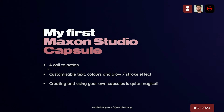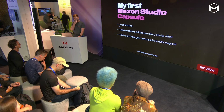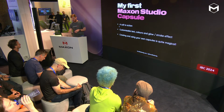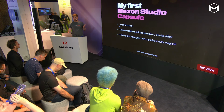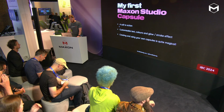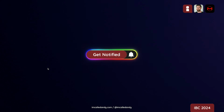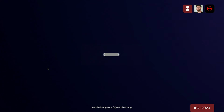So I'm going to talk about the first capsule that I built. I wanted to do something using a few different elements. So it's like a simple call to action that you could put on a website, like a social media thing or something like that. And I wanted it to have a fair amount of customization, some sort of toggle switches to do clever things, and just test out a few of the different capabilities. So let's have a look at it. So there it is. It's just something that you'd see all the time on YouTube, right? Something that I think could be quite useful as a capsule.